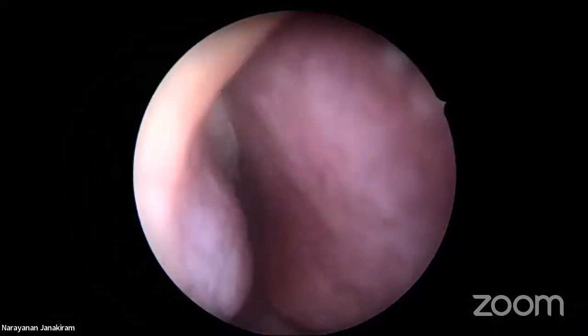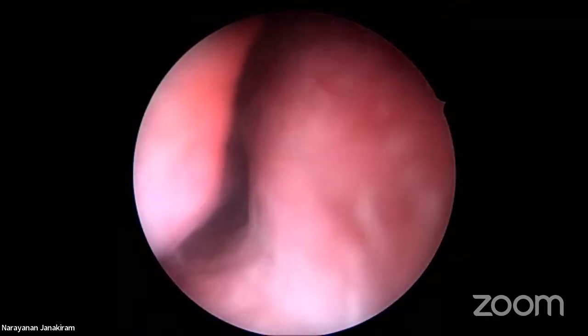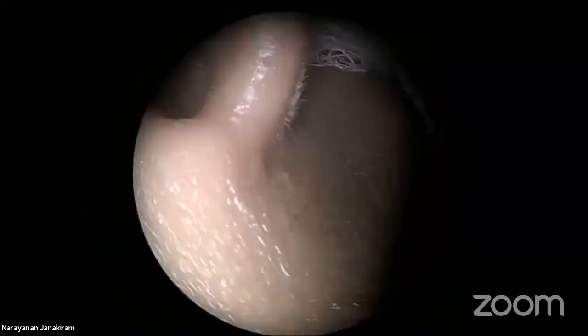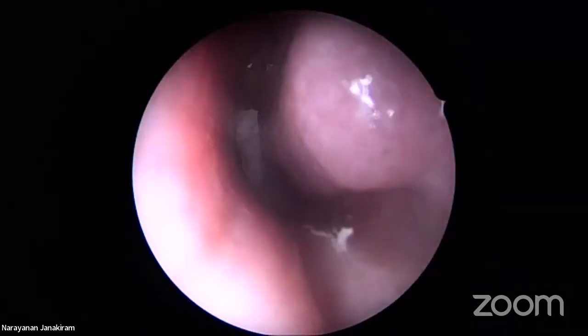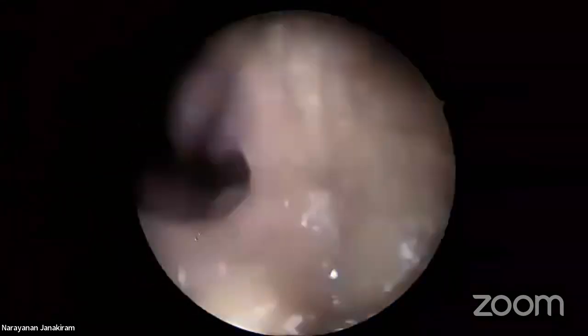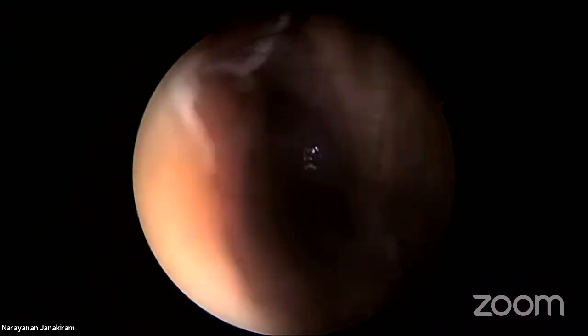Yes, it's for the palate and for getting out. The side is very narrow. Hey, this is not working. Give a little adrenaline. Suction. Small suction, the ear suction.